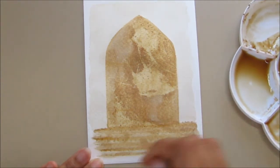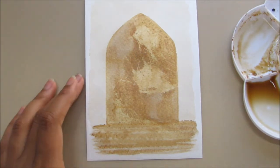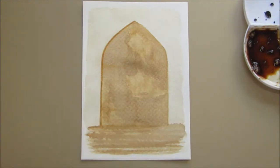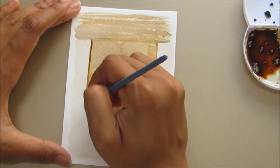But yeah, just make sure your hands aren't too oily or anything before you go and sketch for your final piece, because you don't want the oils repelling the water or the paint or whatever.